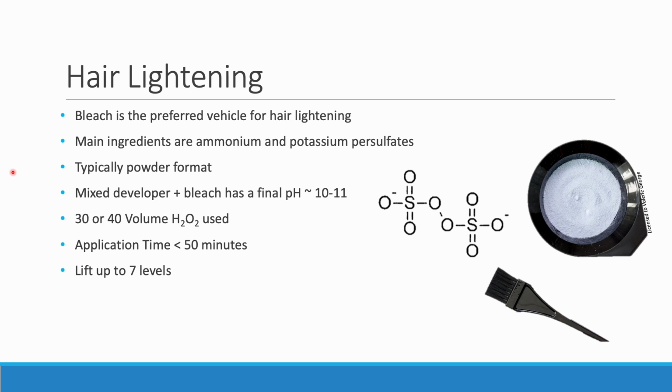Bleach is typically a powder format, and the main ingredients are persulfates. These persulfates react with water, which is why it has to come in a powder format. And when it reacts with water, the persulfate is going to dissociate away from the counter ion and be ready to party with hydrogen peroxide and bleach melanin from the hair fiber. Notice the word ammonium here. That looks like the word ammonia. When the ammonium persulfate hits that water from the developer, it's going to release the persulfate and it's going to release free ammonia. So we're going to get an extra high pH party. When that 2 to 3.5 pH developer is mixed with lightener, we're actually going to get a final pH of 10 to 11. That's pretty high, and hydrogen peroxide loves to work at that pH level.